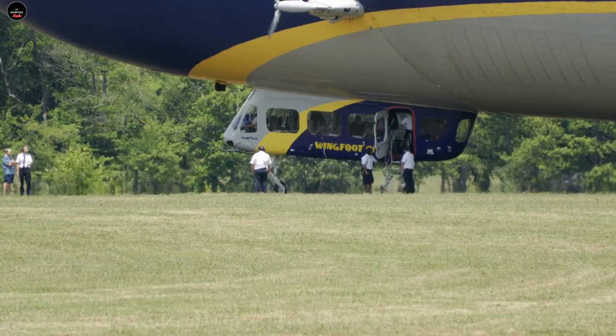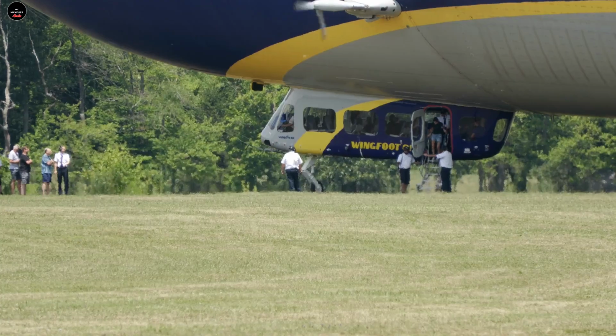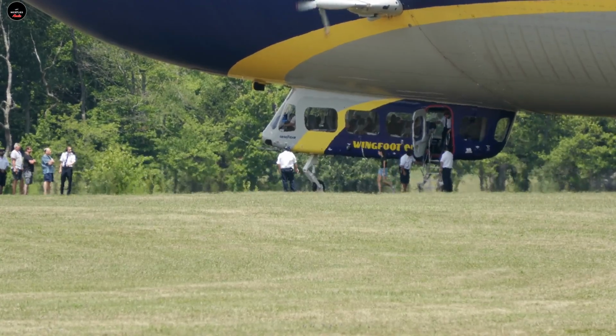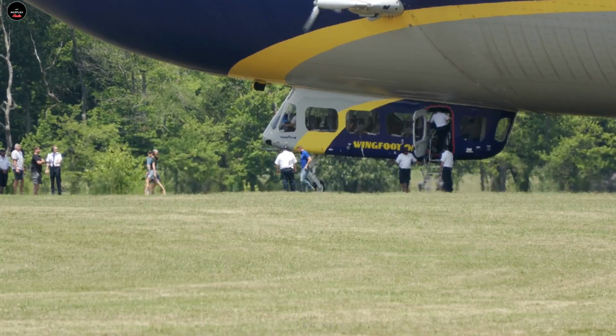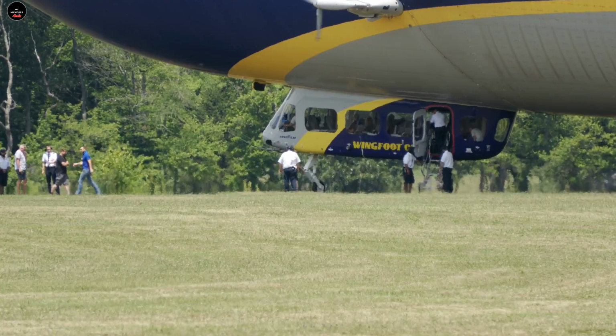They do their best to stabilize this ship as the new batch of passengers gets on and off. They usually have to do it one at a time, at least on the older style airships. I'm not sure if they still have to load this one the same way or not, but in order to keep the weight right. Yeah, that looks basically how they're doing it, where one comes off and one goes on.